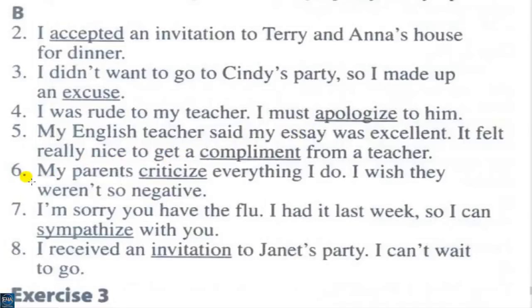6. My parents criticize everything I do. I wish they weren't so negative. 7. I'm sorry you have the flu. I had it last week, so I can sympathize with you. 8. I received an invitation to Janice's party. I can't wait to go.